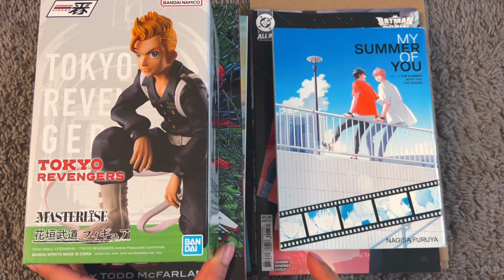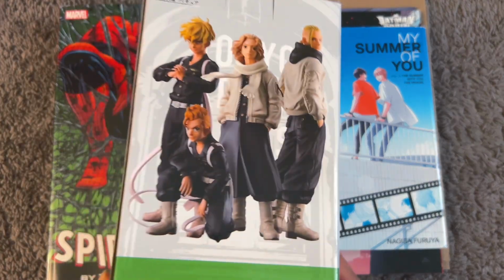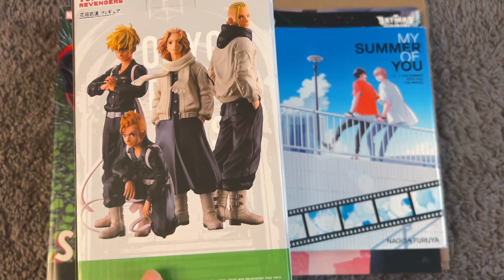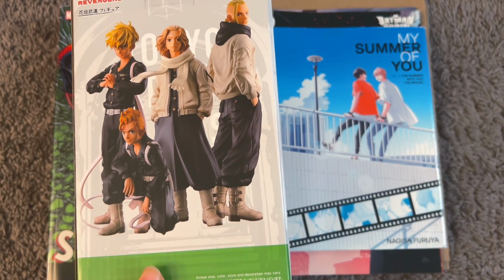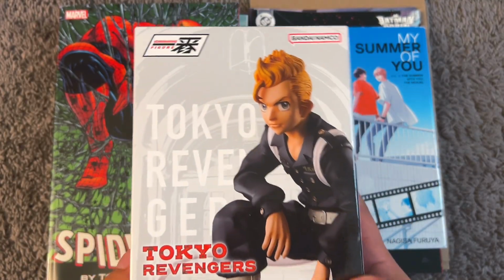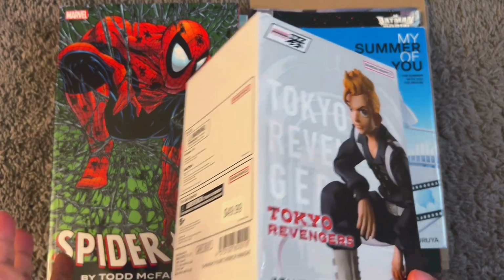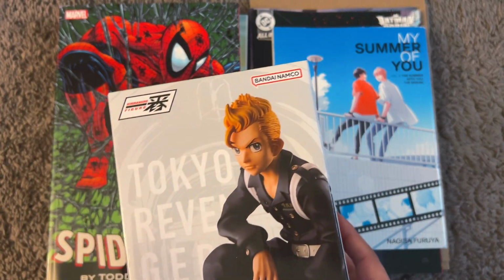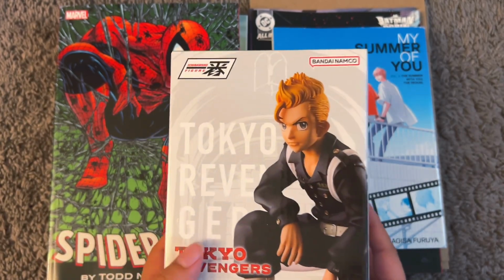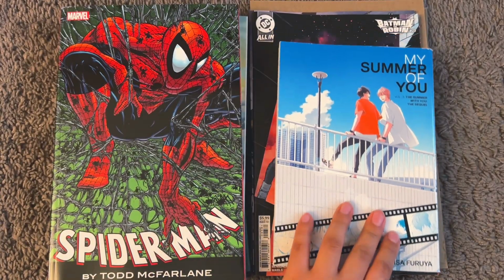As you can see, I have the Tokyo Revengers Takemichi figure. I think it was the only one, and I was like, you know what, I'll get it just because I know nobody will get Takemichi. But yes, I have the Takemichi figure. I think he's really cute, and I love Takemichi. And I think his Nendoroid finally got announced, so I don't know if it's up for orders yet, but just so you know, I am gonna get Michi, so I'm excited for that. I'm excited for My Summer of You.